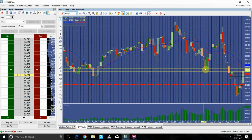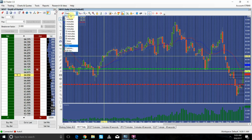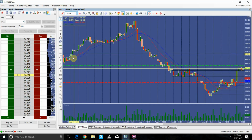But this area right here, this zone, is an area of a lot of resistance. We can see it tested here. We can see the resistance here, right here, and over here where the market got choppy from the daily time frame. If you look at it from the hourly perspective, it's a little easier to see the resistance there.